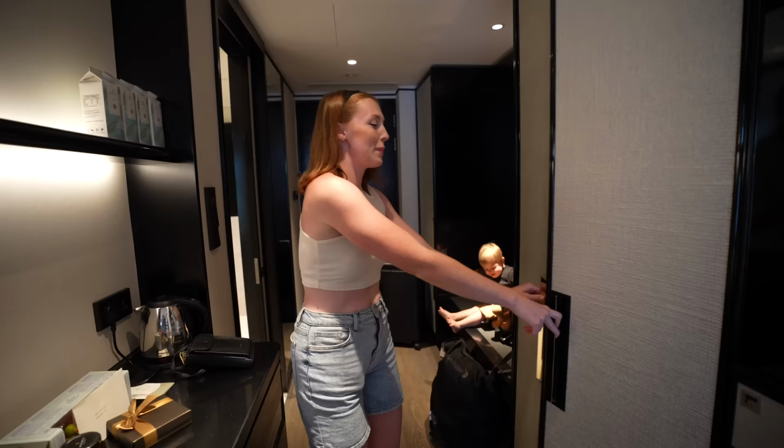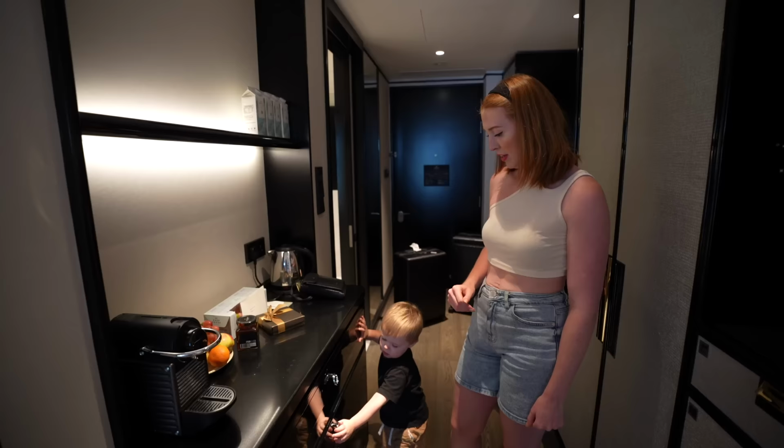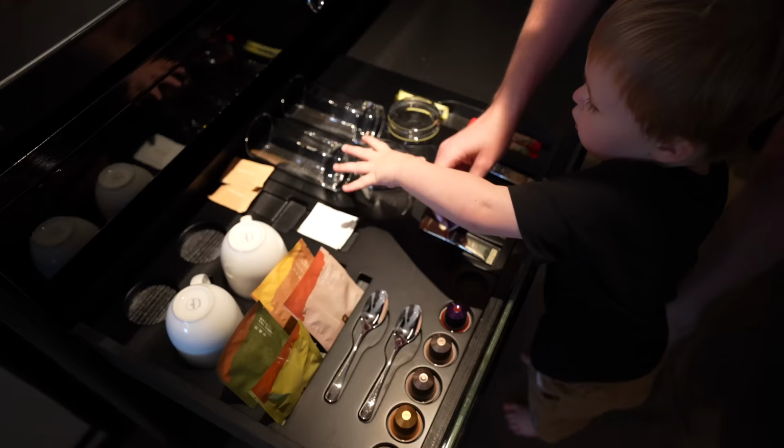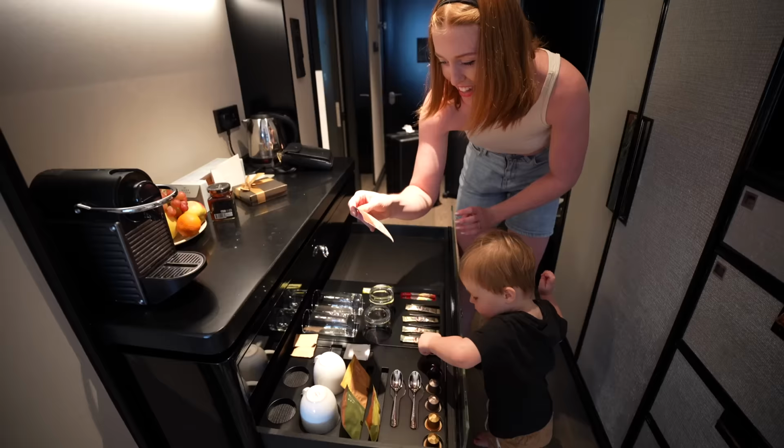Big wardrobe with 3 robes. One for George and I each, and of course a little one for Coda with the matching small slippers at the bottom there. Coffee machine, and fully kitted out amenity tray. Wow. Okay, what do we have here? Coda's gonna show us. Can you open this one? Ooh, what's that? Yeah, water. Cool, so like a full coffee station here. Some nice little English breakfast teas, very nice.